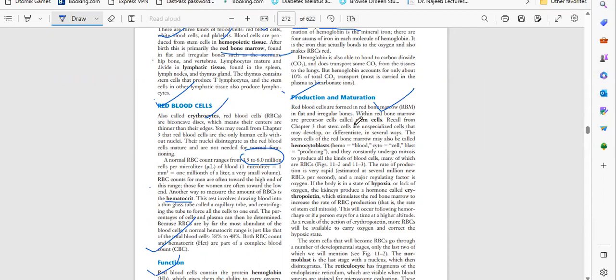So basically, what does red bone marrow have? They have stem cells. This is the beginning of any cell. They are not specialized cells, but they will produce different cells which after that are specialized.